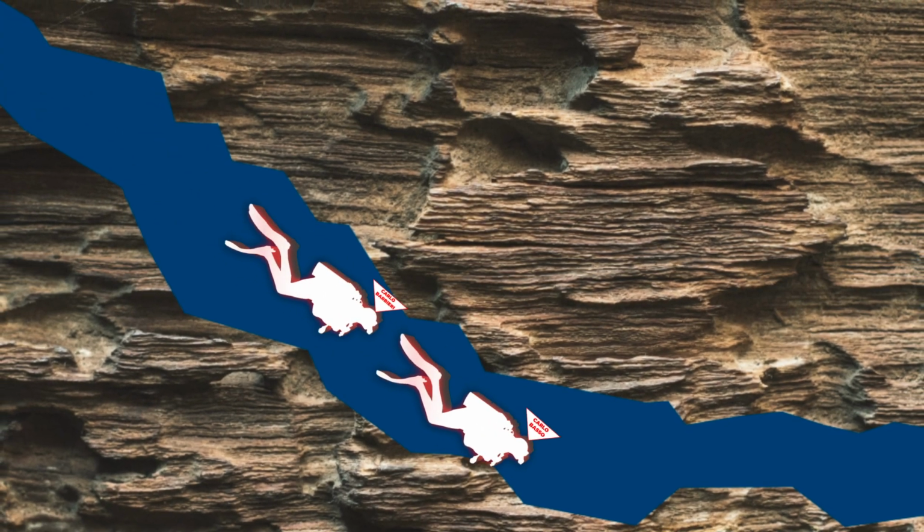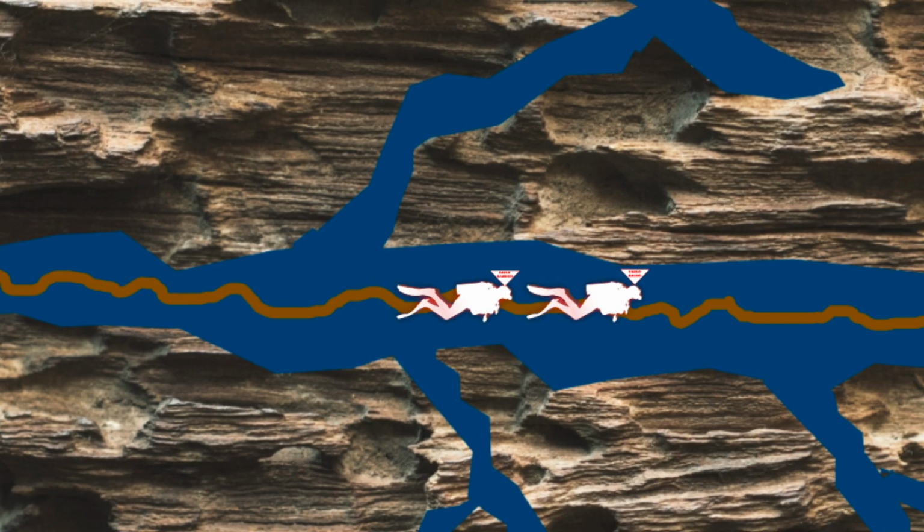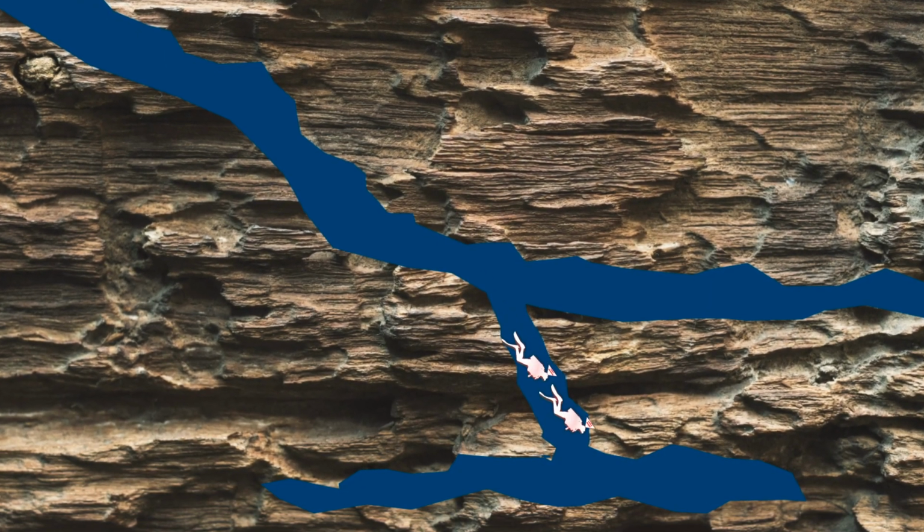The entrance is a vertical shaft that drops into a large cavern zone, a deceptively open space where sunlight still reaches. From there, the cave branches in several directions. One of the main routes is lined with a permanent guideline, laid by certified cave divers. That line leads through winding tunnels and eventually forks at a T intersection, a critical navigation point.